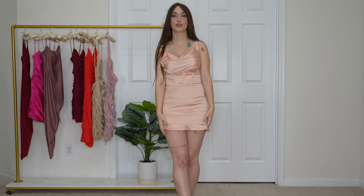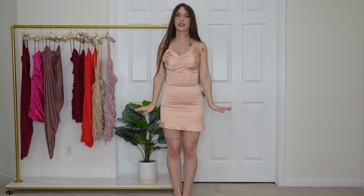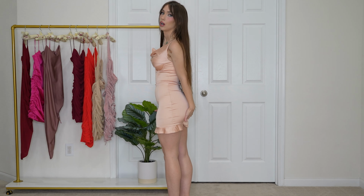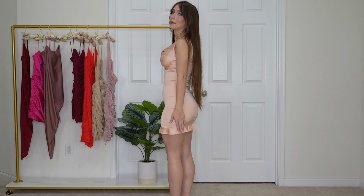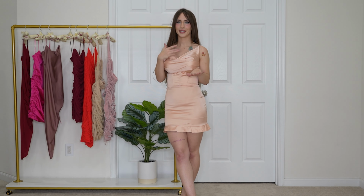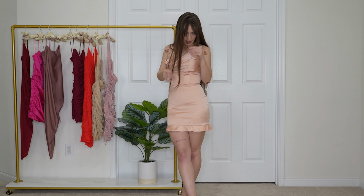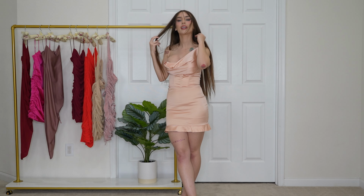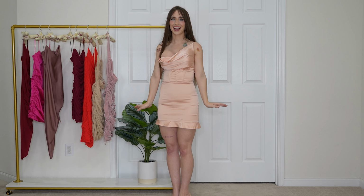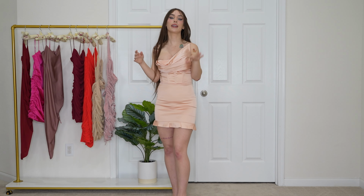I think it's also too short. Like, it's cute, but you would have to literally not be doing anything. Even walking, I think it's barely covering. I don't think I would wear this. I definitely wouldn't wear this out because of this. But even if this wasn't here, I would only wear this somewhere where I was literally just standing and not doing much.